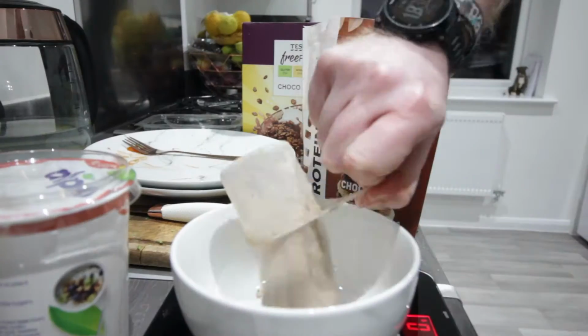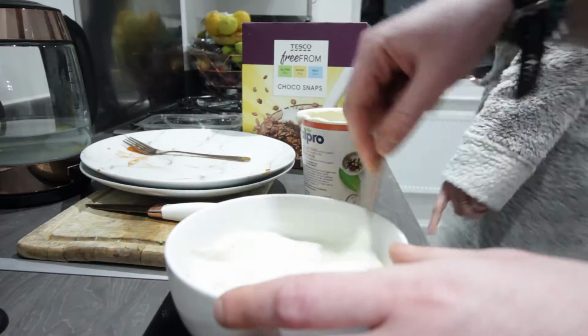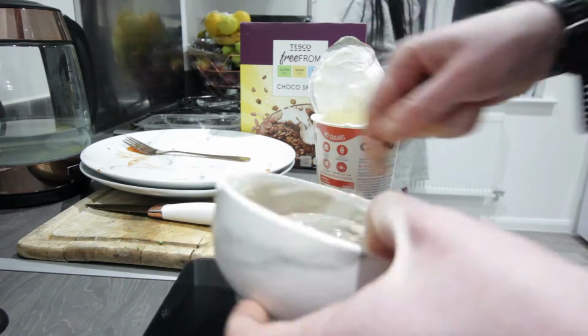So for my post-dinner dessert snack sort of thing, I had my protein powder, this time with the plain yogurt. Again, I normally use half a pot each meal. And then this day, I think I went out to Tesco's and picked up some of this Choco Rice free-from stuff that I've seen, which is basically like vegan Cocoa Pop.